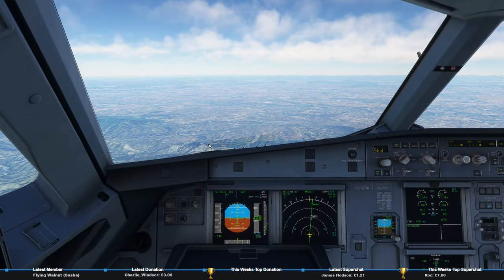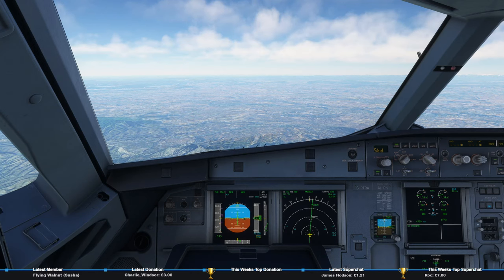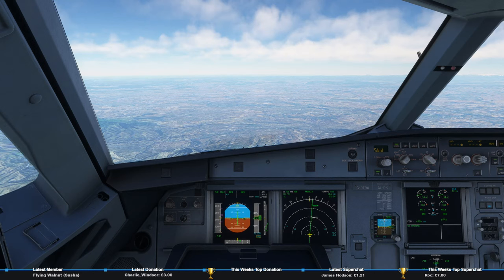Oh well, we're descending here. But for the VFR flights, we'll still stream 6 hours before live time, but we use live weather. Weather's really nice here for the flight to Biarritz in the Curtiss Jenny.